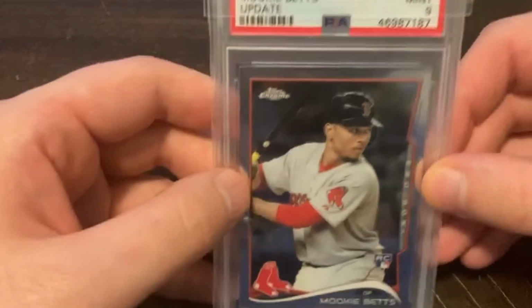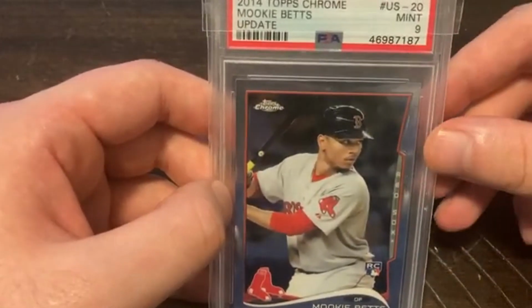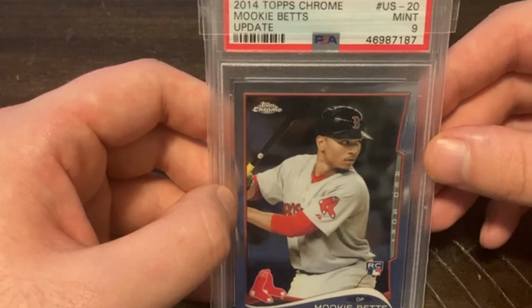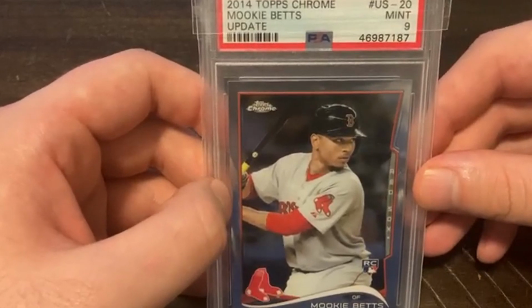And then another pickup I had was this 2014 Topps Chrome Update Mookie Betts. This one is in a PSA 9. Same reasons why I picked up the last card. Mookie Betts cards have just been trending down for quite some time now, and I just think that he has a pretty solid shot at making the Hall of Fame.